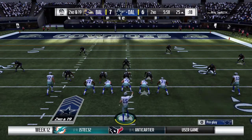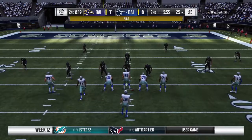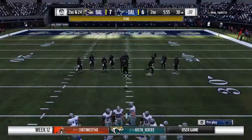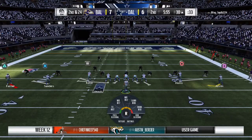Set. Green 39. Green 39. Now flags fly in, and one of the Cowboys looked like he got going a little early. And that false start penalty certainly not helping their cause here. 2nd down and long.